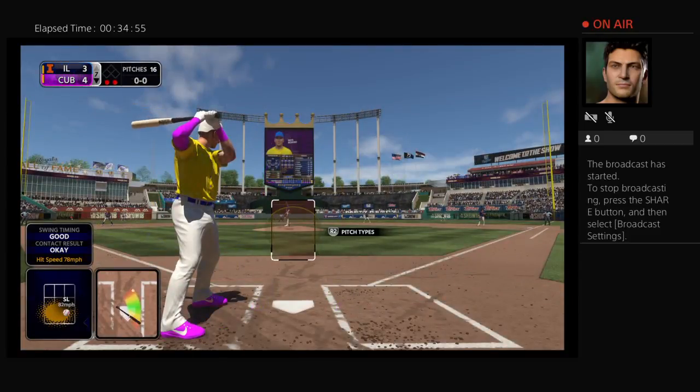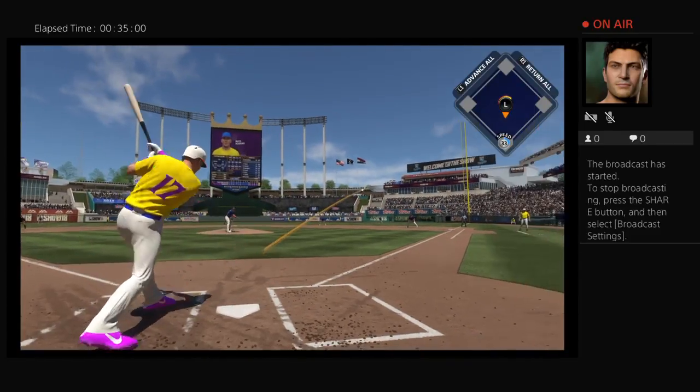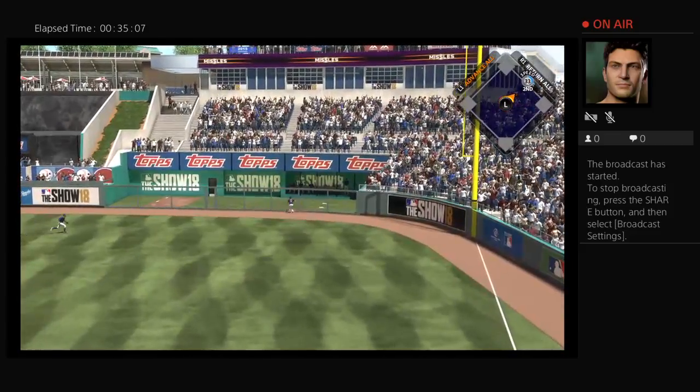And that'll bring up the Sacramento product, Rhys Hoskins. It was a single for him in his last at-bat. Swing, line drive. That's going to be trouble. Through first and hustling for second.